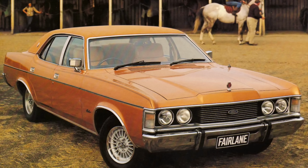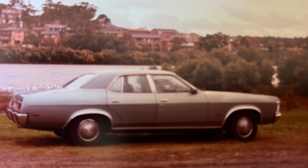The car, as I mentioned, was a saving of around $403. The retail price was $11,257. That came standard with the 4.9 litre engine and the T-bar automatic transmission.